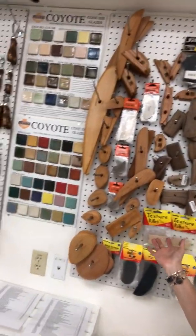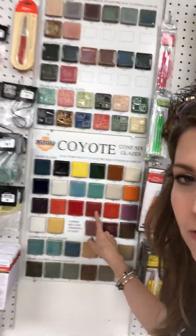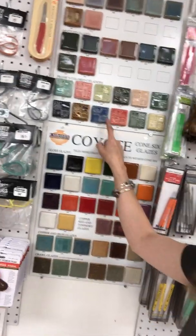So we've got the Coyote Glazes, some ribs here. Over here we got some trimming tools, some Kemper. More Coyote Glaze test samples right here. What do we got? These are nice. I've never used the Coyote Glazes, but some of you out there might be using them and loving them.